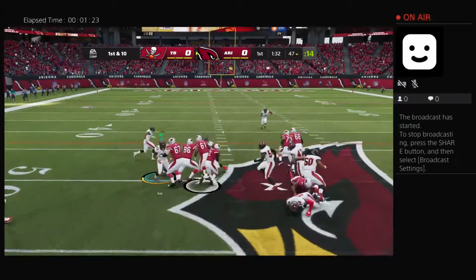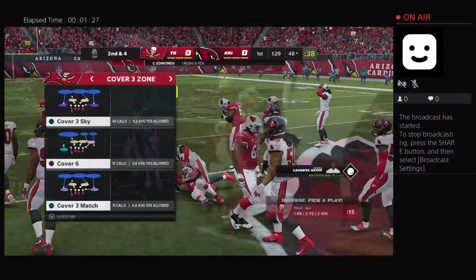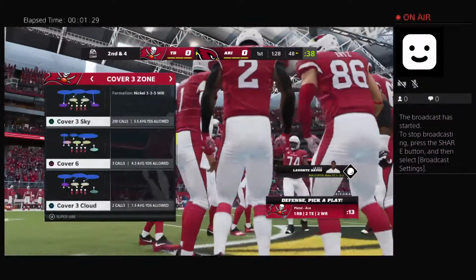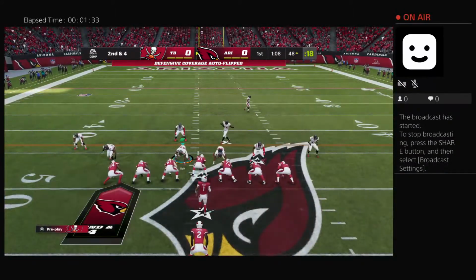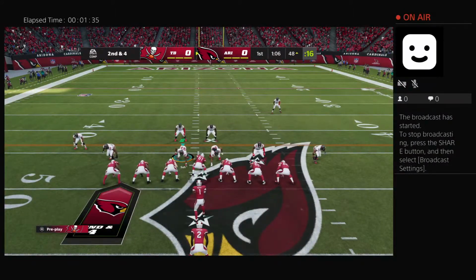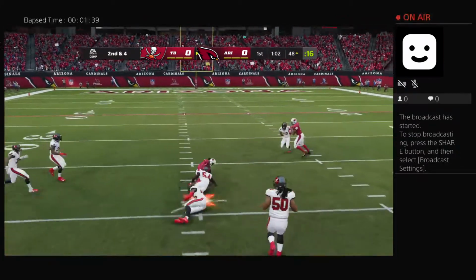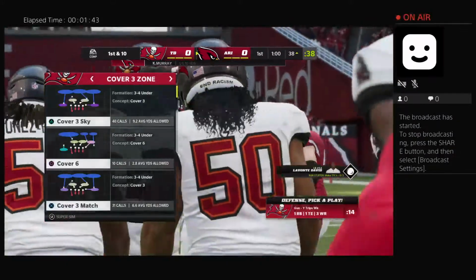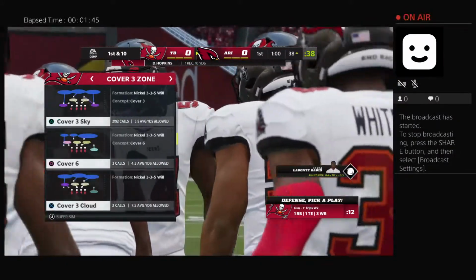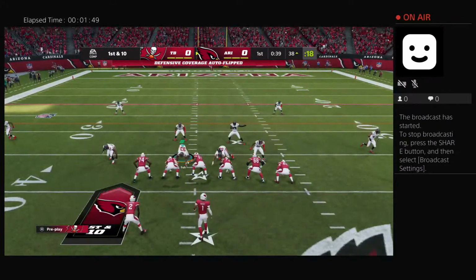Now the first carry for Chase Edmonds. And he's able to get across midfield and down into Buccaneer territory. It's a 6-yard gain on the ground, and that'll make it 2nd and 4. Murray going to throw. The catch made by DeAndre Hopkins. And this is going to lead to another first down as the tackle's made at the Bucs' 38-yard line. A nice pickup there, 10 yards.